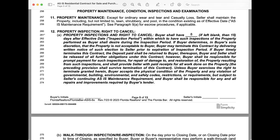However, buyer shall be responsible for prompt payment for such inspection. So, if you have a buyer who's aggressively shopping for homes, they enter into a contract, they spend $500 on an inspection, and they end up canceling the contract. And now they're looking at another property. They're going to have to pay another $500 to inspect that second property. So keep in mind that does add up, right? I mean, if you have a buyer, they need to be absolutely sure they really like the house, because there is some cost, right? There is the inspection, and then there also is the appraisal. So when an appraisal occurs, it needs to be paid upfront by the buyer.